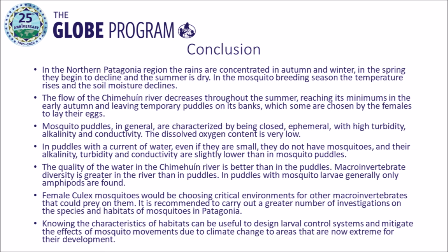The quality of the water in Chimehuin River is better than in the puddles. Macroinvertebrate diversity is greater in the river than in the puddles. In puddles with mosquito larvae, generally only amphipods were found. Female culex mosquitoes would be choosing critical environments for other macroinvertebrates that could prey on them.